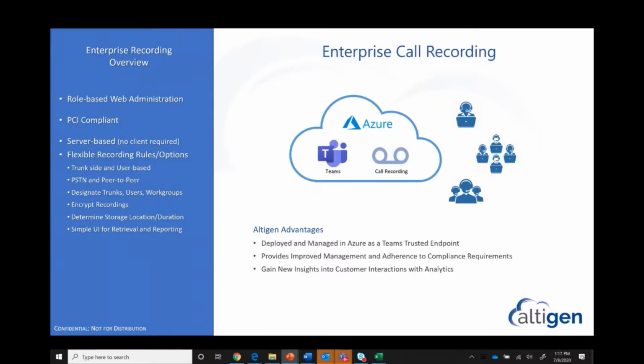We also have the ability to record not only PSTN calls, in other words, calls coming from the outside world, but if there's a Teams to Teams call within your organization and you would like those calls recorded, we can do that as well. So everything we have, again, is deployed in Azure as a Teams trusted endpoint. And we also have a new option available with our call recording that leverages speech analytics in Azure, so that these recorded calls can be analyzed, looking for keywords, doing sentiment analysis, and then reporting back to you, so you gain new insights into your customer interactions.